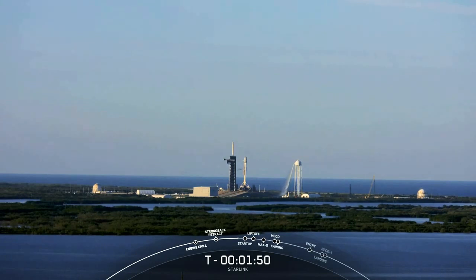Stage 2, LOX load complete. And we just heard that call out that the Stage 2 LOX load is now complete. Now the Starlink payload continues to be healthy and the Falcon 9 team is tracking no issues on the rocket. Weather is looking amazing over there in Florida, as you can see on your screen. The range is green for launch, and at T minus 1 minute and 23 seconds, let's listen into the terminal countdown.